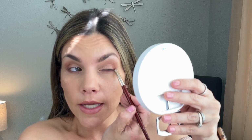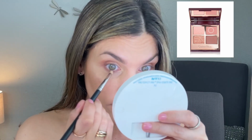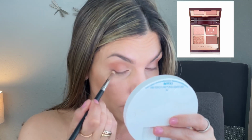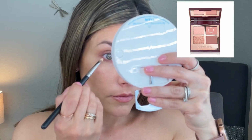Sometimes it's so hard to get right into this little space right here of the eyelid, and when I bring up my eyeliner and I kind of bring it up this way following my eyelash line and then go up into the lid, it's easier for me to get in there. And now using a MAC pencil brush, I'm going to take the color that I used on my crease and my transition area, and I'm just going to apply that right over where I applied my eyeliner. I'm going to do the same to this eye.